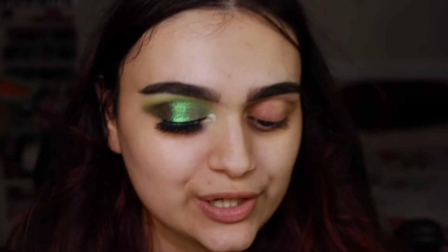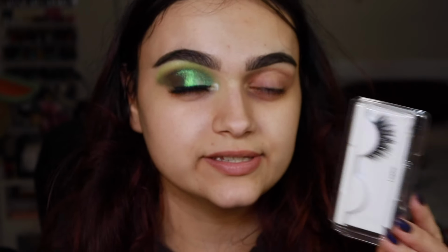I actually really enjoy it. I think it looks really cool. If you're wondering what lash I am wearing, the Legacy lash that I did feature in my favorites and fails for February because I'm just obsessed with them. I'm gonna go ahead and prime my eye and we can get started on the second look.